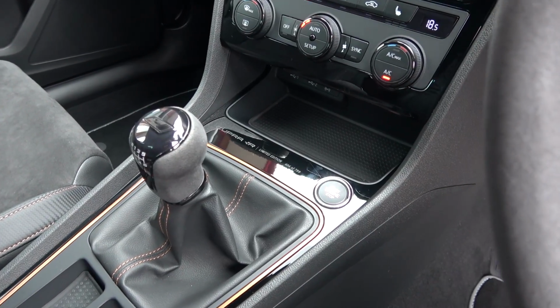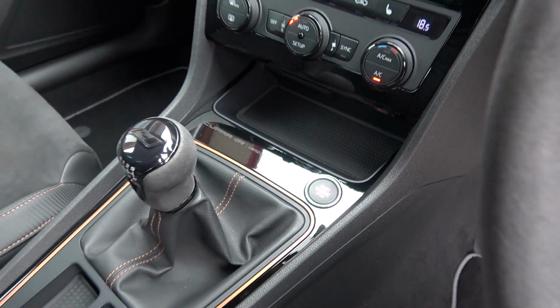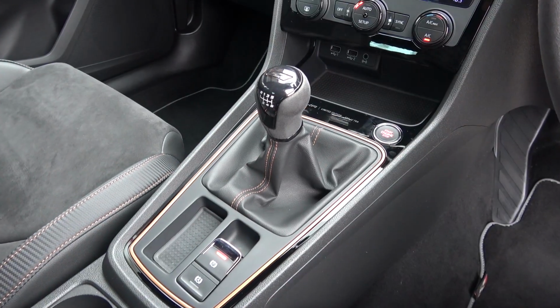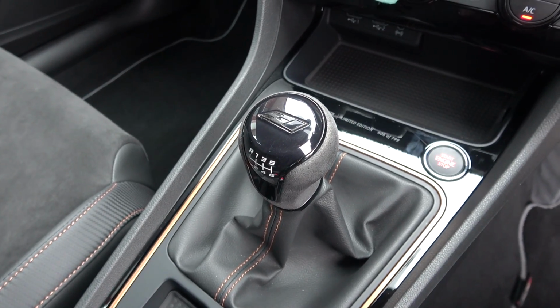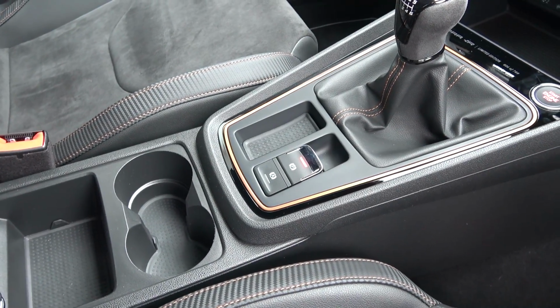Moving back, we find the Cupra R model number out of 799 cars worldwide, this being number 606. To its right, we also find the engine on-off button. The leather upholstered and Alcantara-topped gear shifter for the car's 6-speed manual transmission is behind. There are 2 transmission options for the R, an auto twin-clutch DSG unit, and this 6-speed manual, which is fitted to all 24 UK cars. We also find further copper contrast stitching.